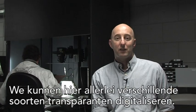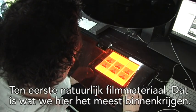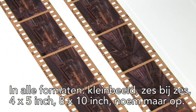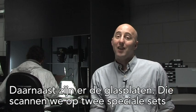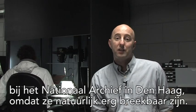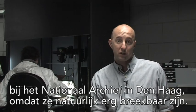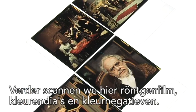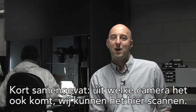The different kinds of materials that we can scan are, well, to start off with, film-based negatives. That's what we mainly do. Those come in all kinds of formats: 35mm, 6x6, 4x5 inch, 8x10 inch, it doesn't matter. Other than that, we have glass plate negatives. We have 2 sets built at the National Archives in The Hague on location to scan glass plate negatives over there because they're more fragile. Other than that, we can scan X-ray films, color slides, color negatives. In short, we can scan everything that has come out of a camera.